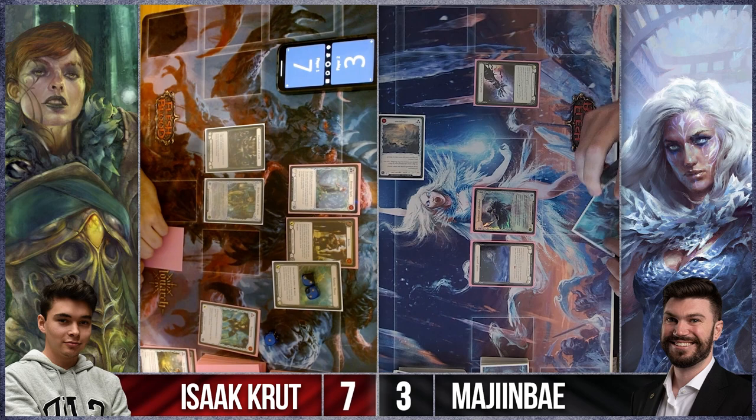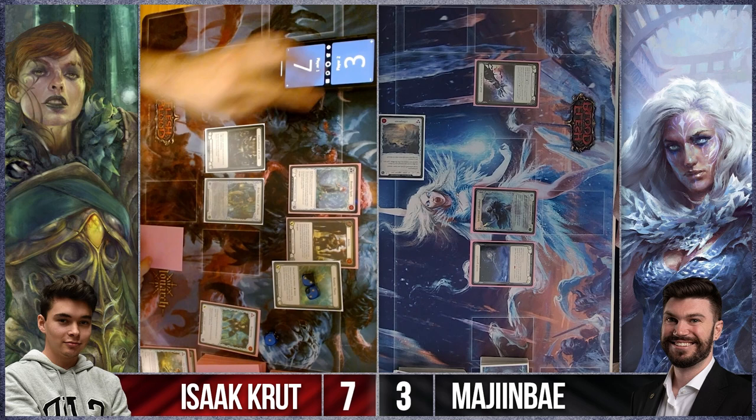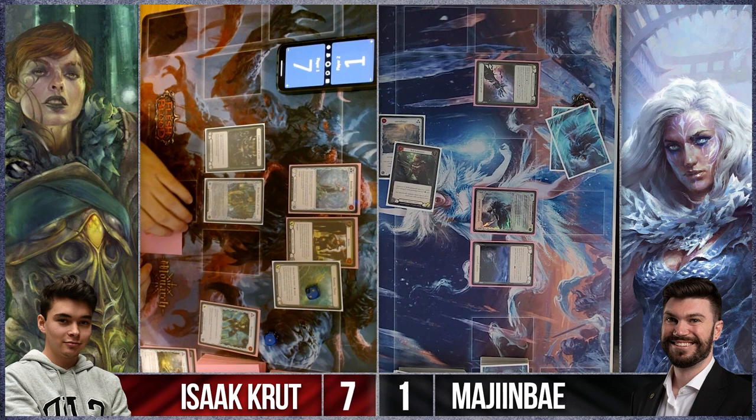Strider not being available anymore is big here for Isaac. It makes it a little bit easier for him to navigate. He doesn't have to worry about dying at instant speed from something here from Majin. Look at that, Majin is going to go ahead and just go all the way down to one here, after taking the two arcane.